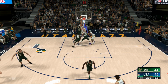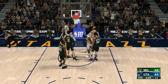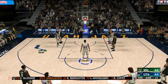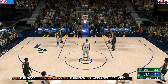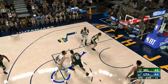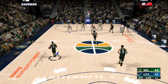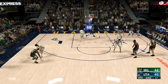And the rejection by Antetokounmpo. And the whistle blows as the basket counts, and a 3-point play chance right here. 1 free throw coming up. Wesley Matthews checked in for Milwaukee. The free throw drops for Gobert. And so it's Bledsoe bringing it up for Milwaukee. They trail by 1.